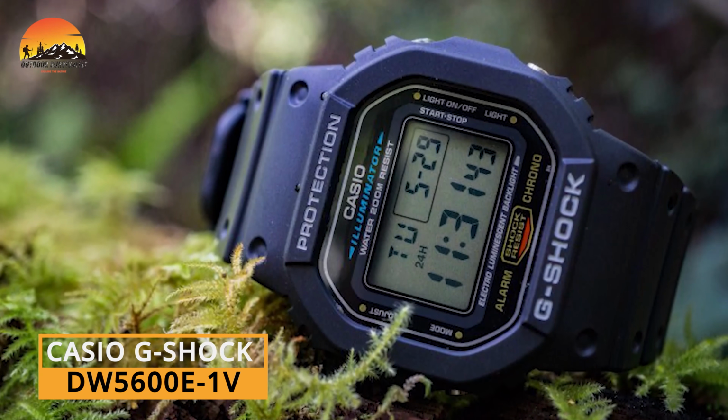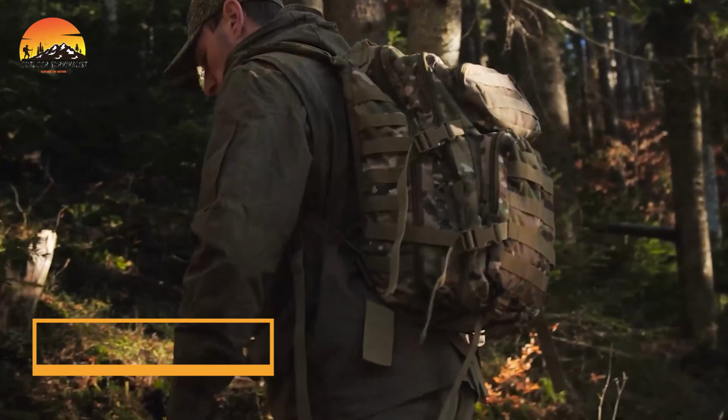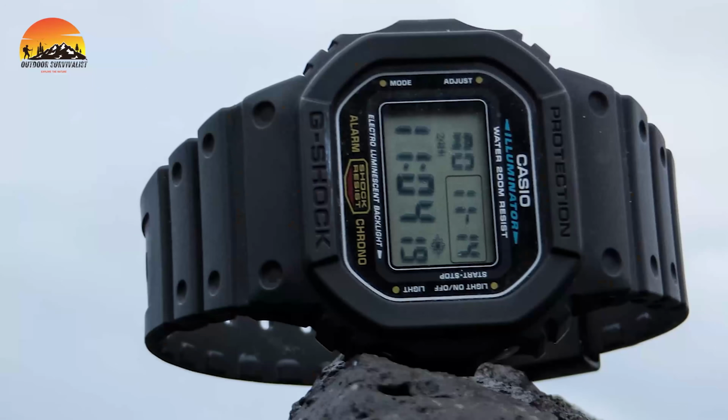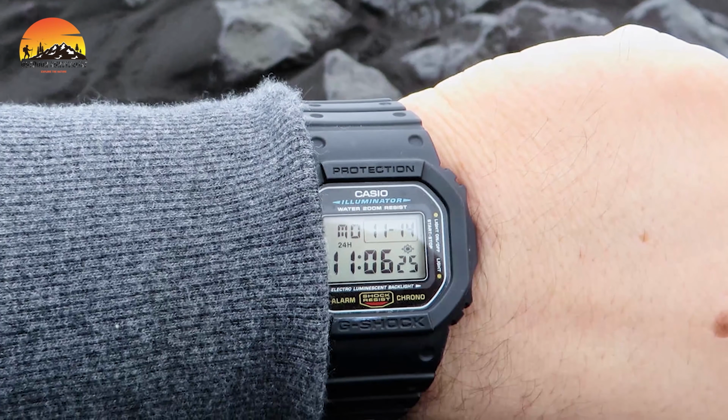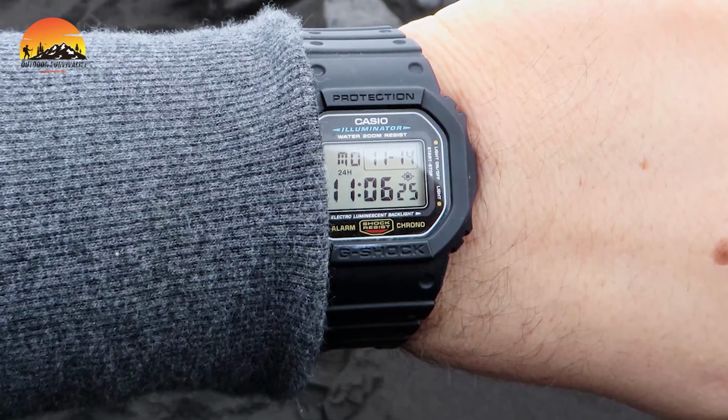The Casio G-Shock DW5600E1V is a tough and reliable watch made to handle the roughest outdoor and survival situations. Its strong resin build and shock-resistant design make it the perfect companion for adventurers who need durable gear.